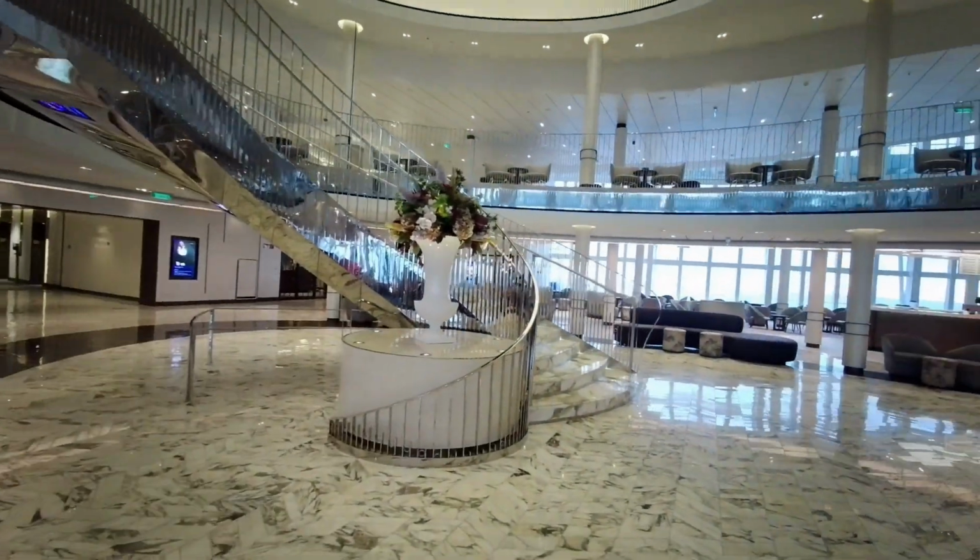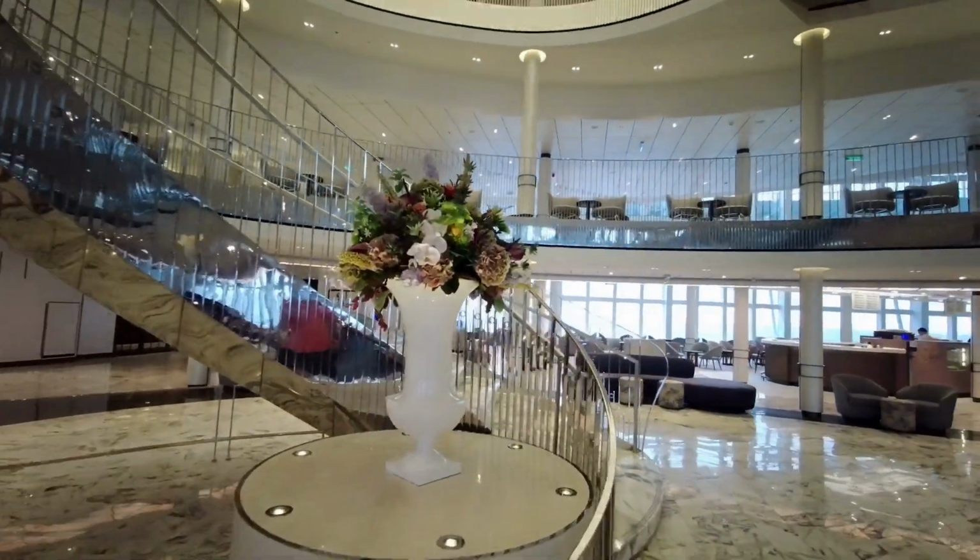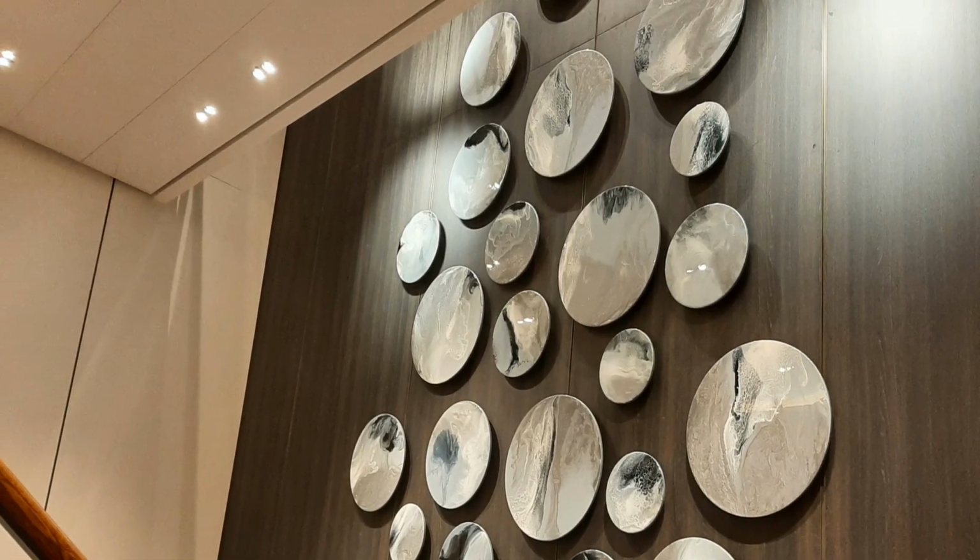Hello and welcome to the inside tour of P&O's latest ship, the stunningly beautiful Iona.